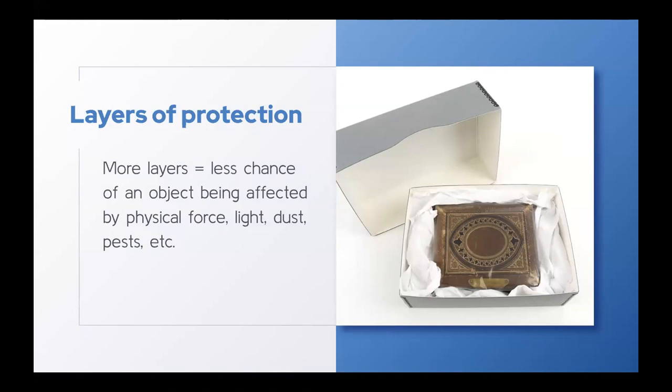So the more layers surrounding an object, the less chance it's going to be affected by physical forces, by light, by dust, by pests, all the things that will harm it and cause quicker deterioration. So the more layers equals the more stable environment. And each successive layer that you wrap something in or place an object in further stabilizes its environment.